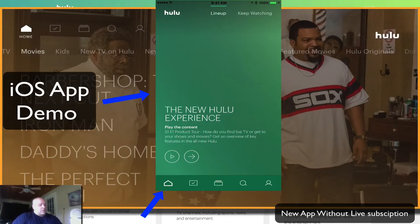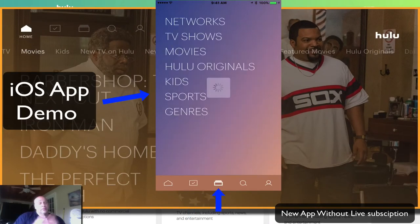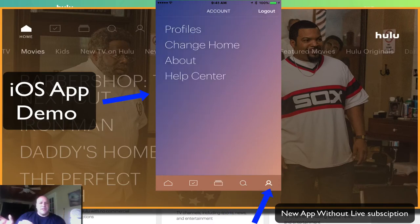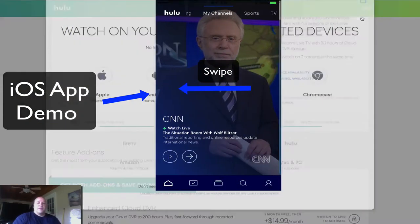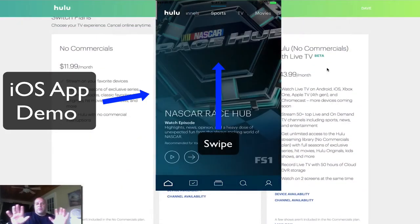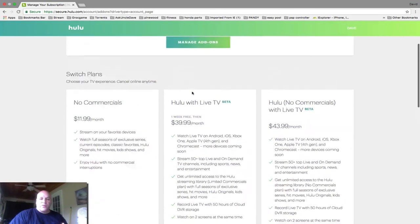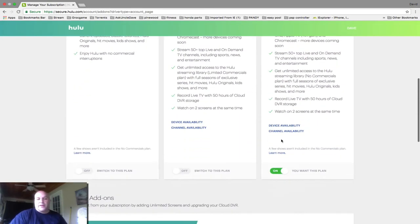Okay. So a lot different from the old app. It's got a better interface. It's more of a flow up and down and side to side on all of the devices. So now let's go and buy live TV. I'm going to get the big full package with no commercials. Okay, so I'm on my account, and I'm going to switch over from the regular $7.99 to the $43.99, and I can get it without commercials. So we're going to just tick that on right there.